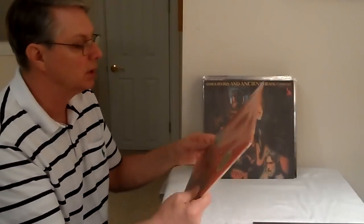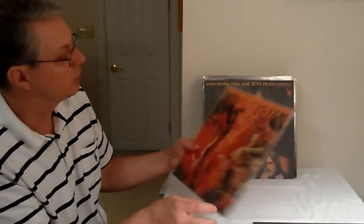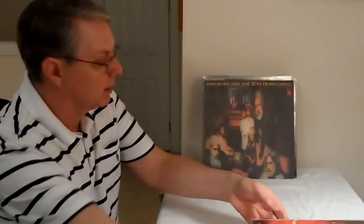And so I went and looked on YouTube, and I looked at some of his other ones. And this is another record that I really like. It's got some good songs on it. And so I looked, and I found one that was still in the shrink, mint shape. And so I picked that up. I'm really happy with that. That's a really nice record.